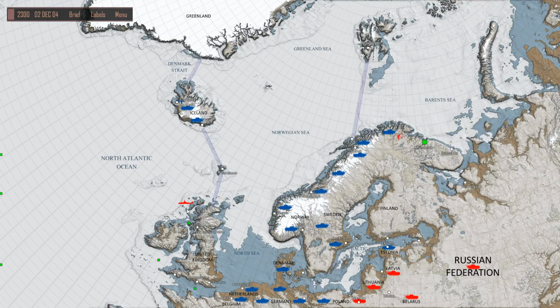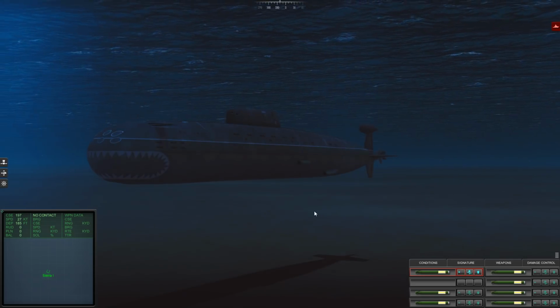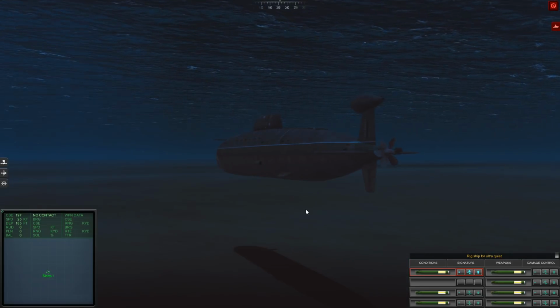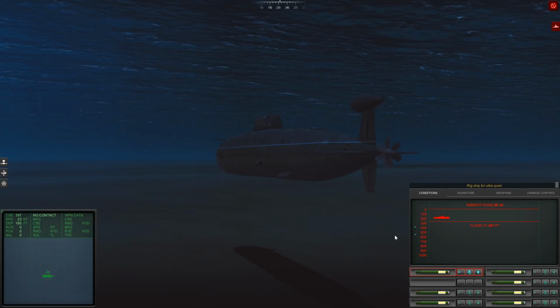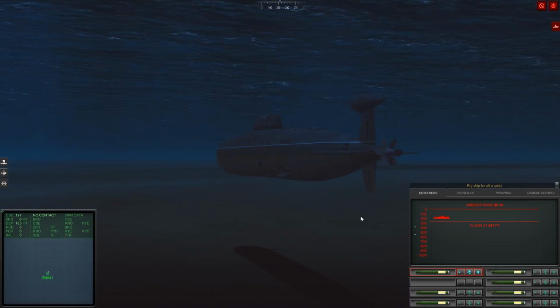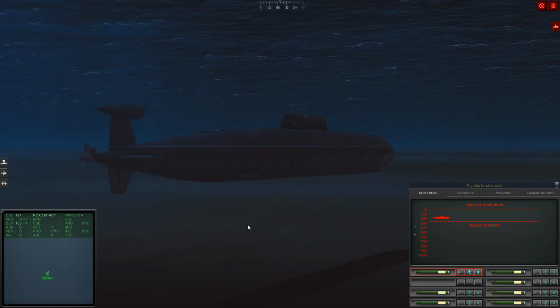I'm probably going to be detected by ASW patrols at this point. Oh crap, there he is. Get in here, damn it. I'm coming in at 27 knots. Good news? There's a good chance that we're going to detect him instantly. Bad news? The water's very shallow, which means barely any room to maneuver.